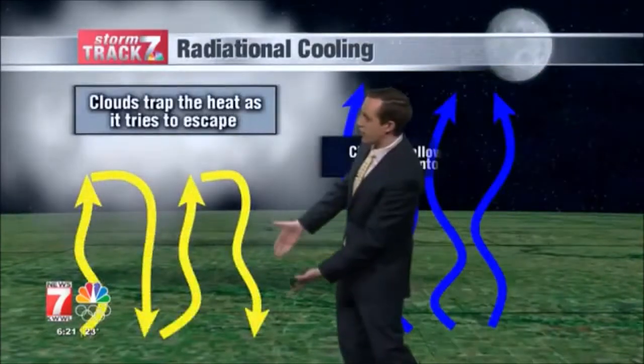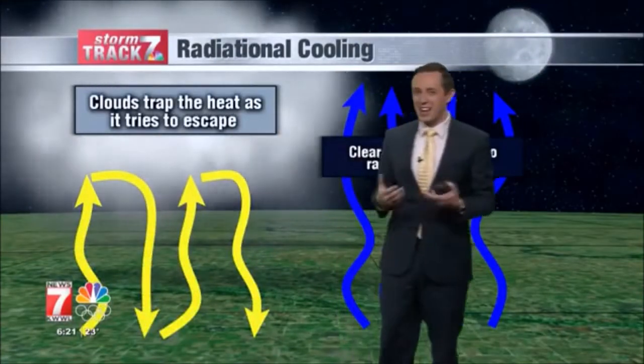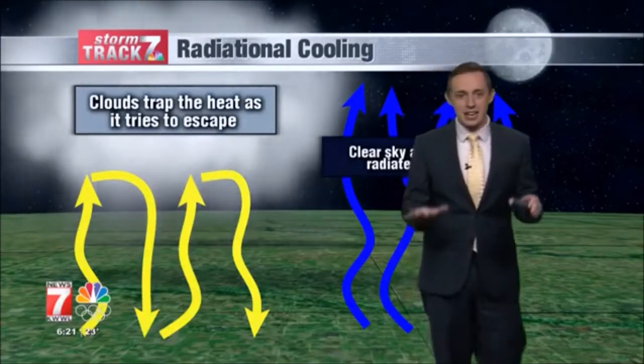So why was it warmer where we had the cloud cover? Well, this all has to do with radiational cooling. Anytime that we have clouds overnight, the particles in the atmosphere, the heat rise from the ground going up, but the clouds kind of stop it and keep that heat toward the surface.